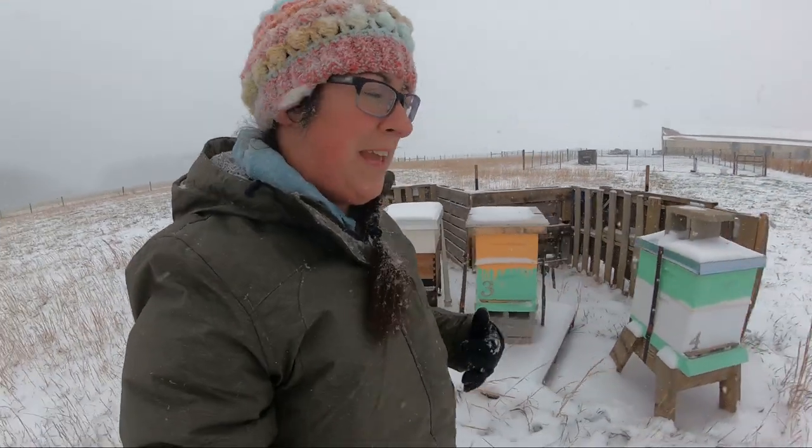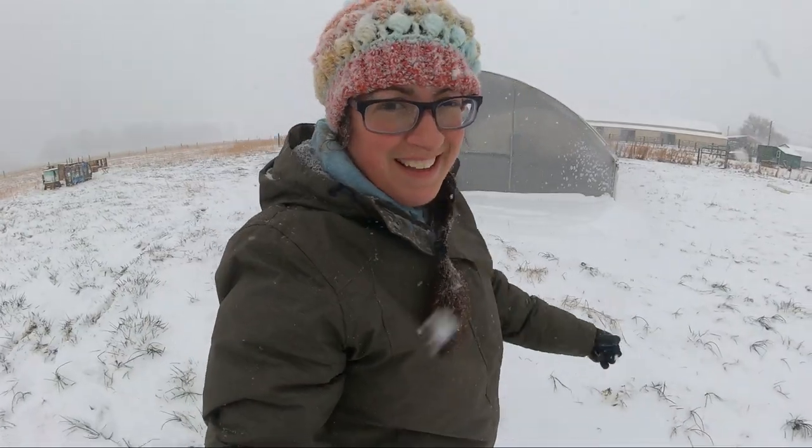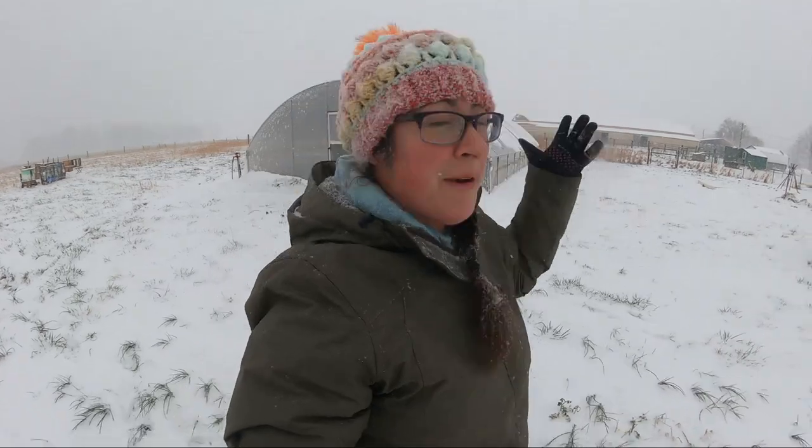Really important for me to keep the entrances clear. On my beehives, I only have the one entrance, so keeping that clear is something I have to think about in weather like this.